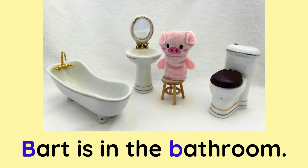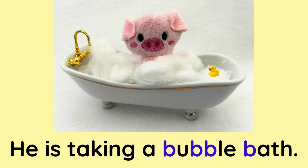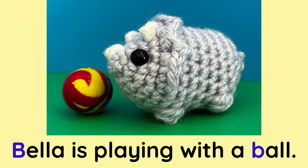Bart is in the bathroom. Now Bart is in the bathtub. He is taking a bubble bath. Bella is playing with a ball.